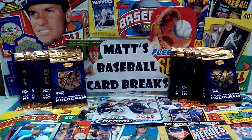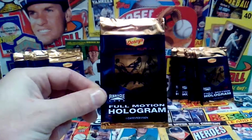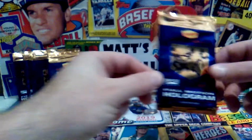So anyway, I specifically didn't look up any information on the set. I've never opened any of these. I don't even know what the cards look like. So I'm going in completely fresh. We'll see if we pull anything good, if there's even any good players in the checklist.